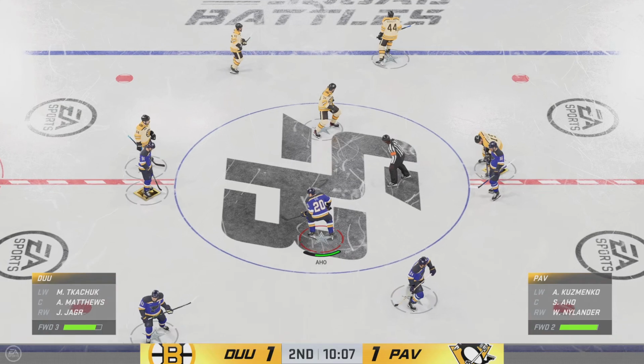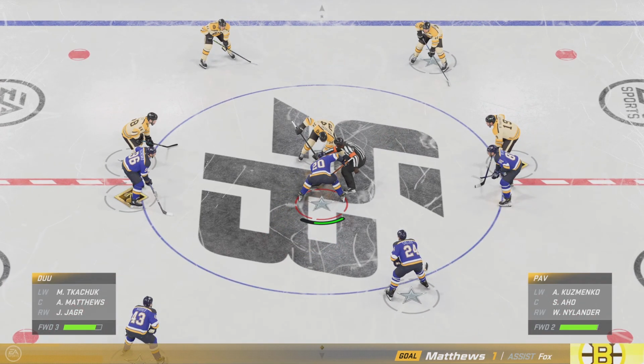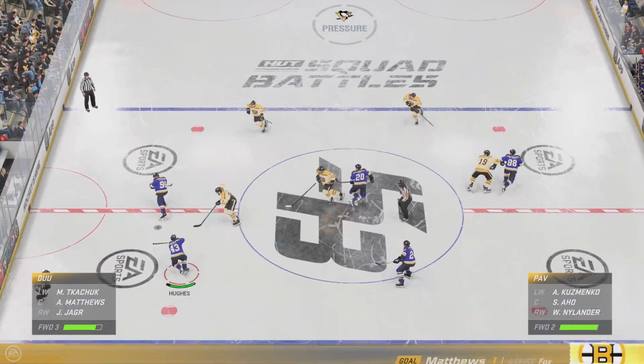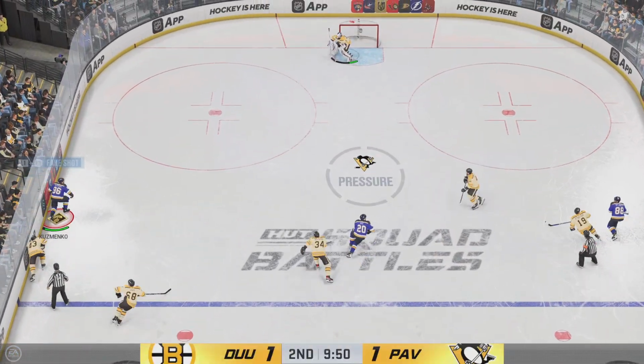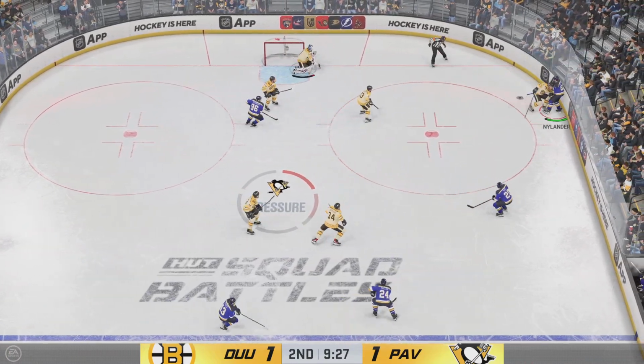More than half the period left to play. You can feel the energy in this crowd. It's a tie game. The Penguins win the draw here in the neutral zone. Moves around along the half wall. Oh, he just got enough of that to keep it out.